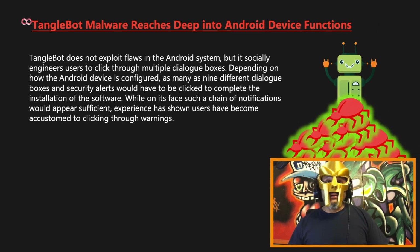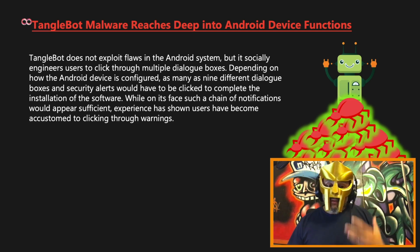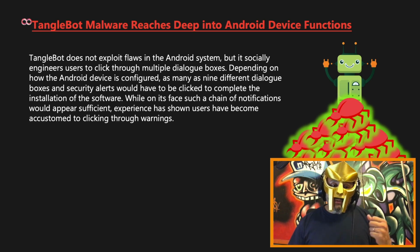Tanglebot does not exploit flaws in the Android system, but it socially engineers users to click through multiple dialogues. Now, if you recall, there have been a number of stories within this weekly that have had that same thing for Android devices. It doesn't exploit any vulnerability. It just uses social engineering to trick you into clicking through and allowing permissions to let this app or this malware do stuff on your computer, and then ultimately gain control of all of these services.